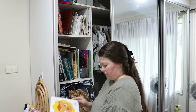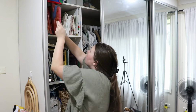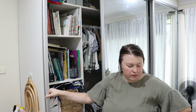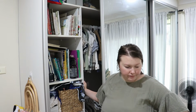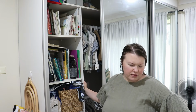So this bookshelf slash cupboard situation has been something I've been meaning to tackle for quite some time, mostly because there's been an overflow of books from each stage of life. I still had some books that I got as part of the baby bag you get when you give birth in Australia, and I'm like, why do I have these? Both my kids know all this stuff.